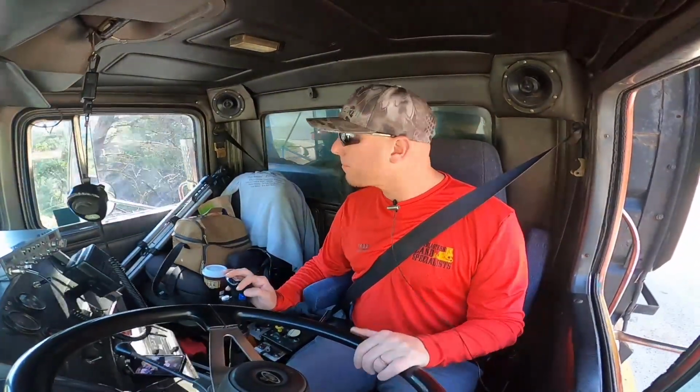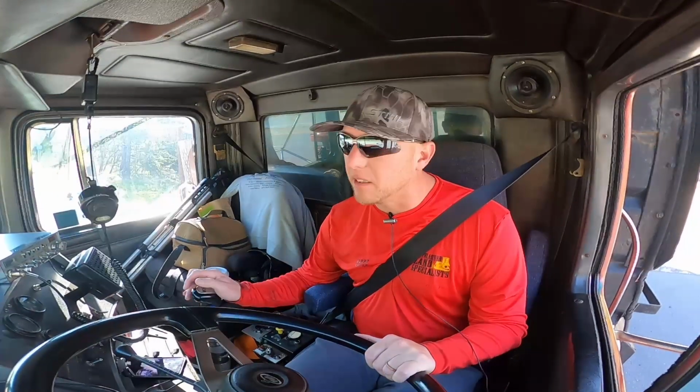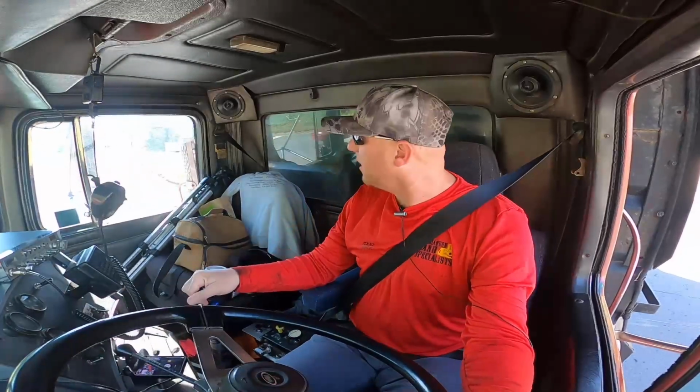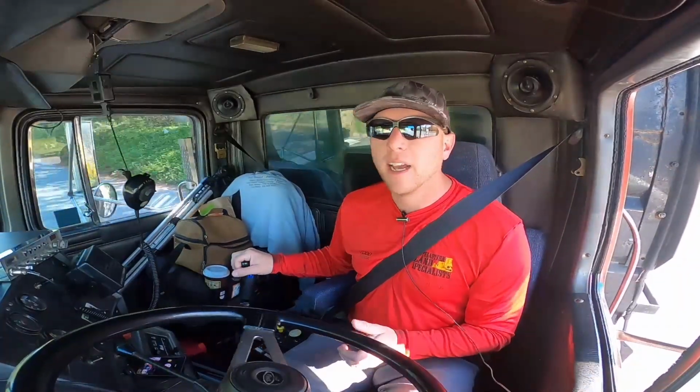I'm not finding a whole lot of places that I just can't get this truck into. And I'm probably going to end up using this truck even in those cases, as long as I've got somewhere I can stockpile material and just shuttle it with the machine. It's just a lot more convenient and efficient to do it that way.